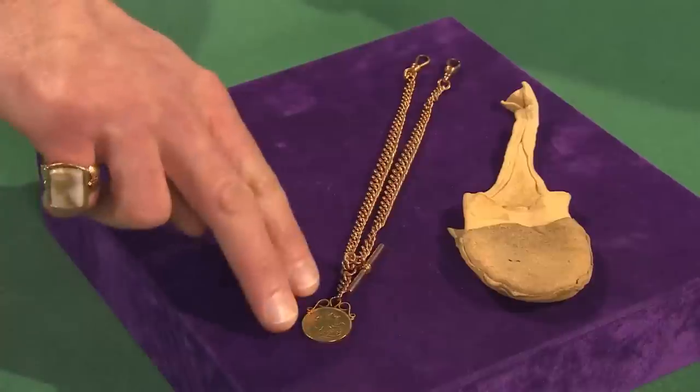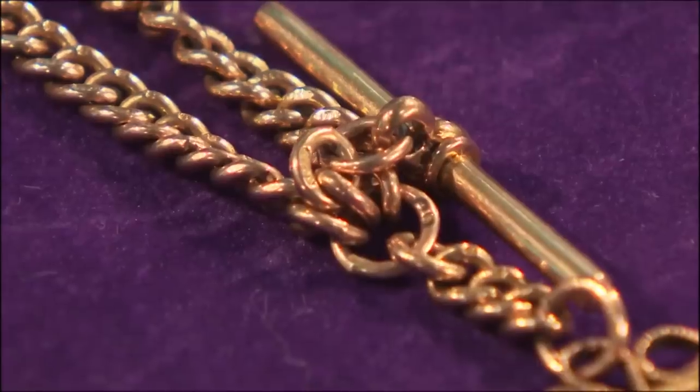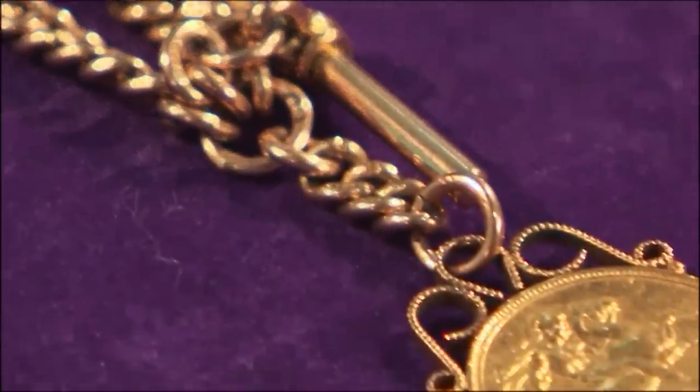If we move on to the Albert chain here, it's a really nice curb link chain here with the T-bar on it, and then we've got a sovereign on the bottom.